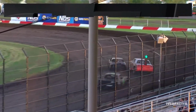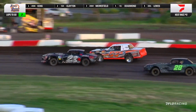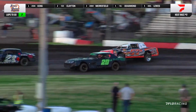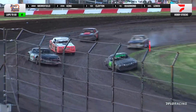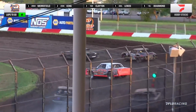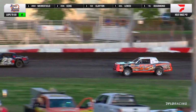Good battle off turn 4 into turn 1. Oh, it's close racing. Maybe a little bump and banging going on now. Toby Merrifield shoots the gap into the second spot. Merrifield utilizing the bottom of the racetrack to perfection. New leader on lap 2. That is the Mike DeHogue move of the night. What do you think, Mike? Sure, thumbs up. All right.